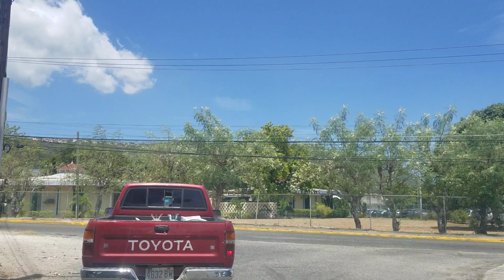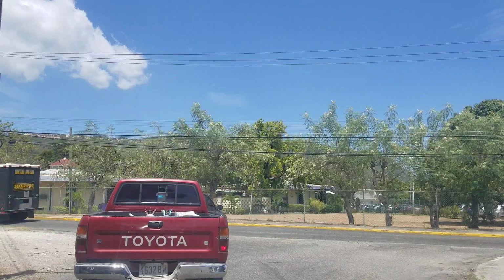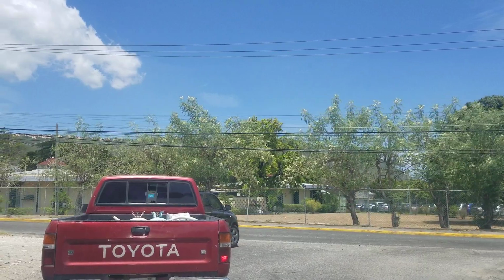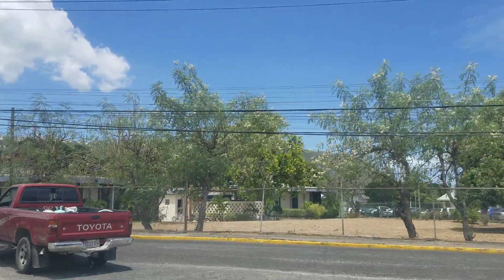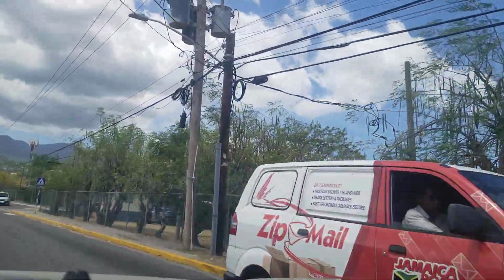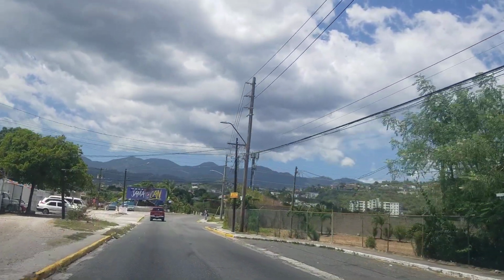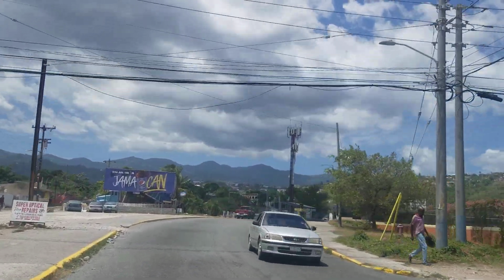Okay, we're now coming up to the intersection with Arthur Wint Drive. If we turn left, we'd head towards the stadium. If we turn right, we'd head towards Bostomanti Children's Hospital. And Bostomanti Children's Hospital is the largest children's hospital in the English-speaking Caribbean. They're actually building a second hospital in Montego Bay. I don't think it's going to be as large as the one in Kingston though.